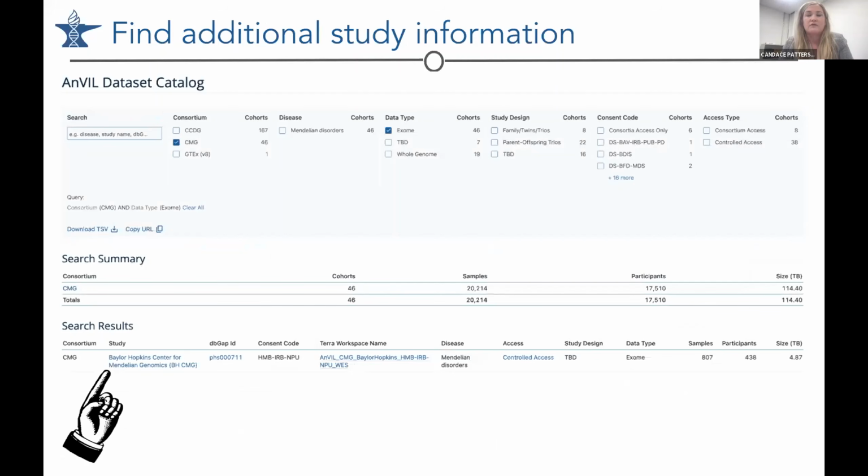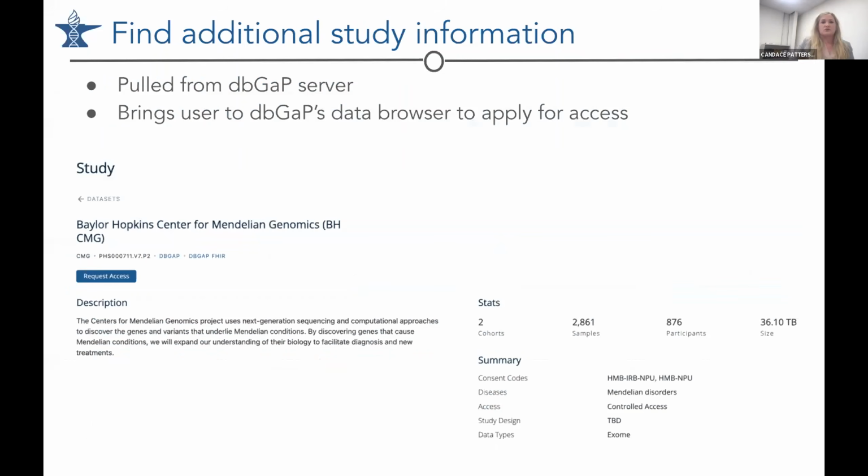If you wanted to find out even more information about the study, you can click on the study page, and this will bring you to a representation of what you would see in the dbGaP data browser, showing the high-level study registration and information. For statistics, it displays two cohorts, meaning that this data is currently split into two workspaces. AnVIL is organized by study and consent groups. We do this because our data access is managed at the workspace level, so we split the data into workspaces by study and consent to ensure that we're granting the appropriate access to researchers coming in through dbGaP. From here, a researcher could click on request access and it would bring them right to dbGaP, so they could put together a data access request.